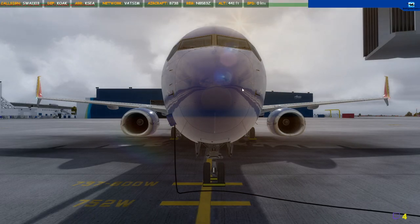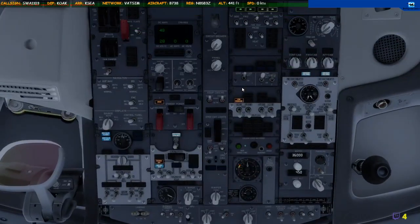2992, turn left on Kilo or Lima, your choice, and join Bravo to the ramp, main frequency.